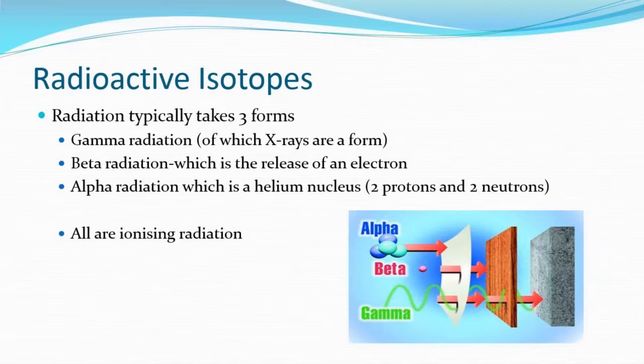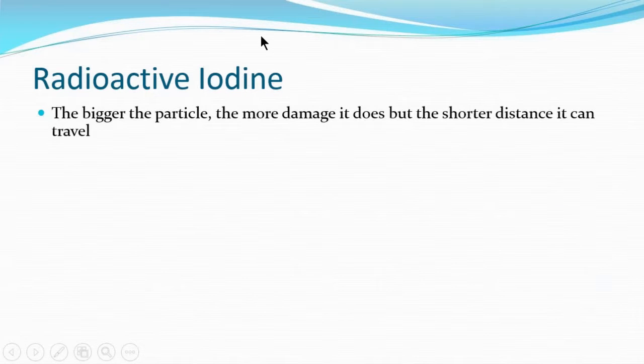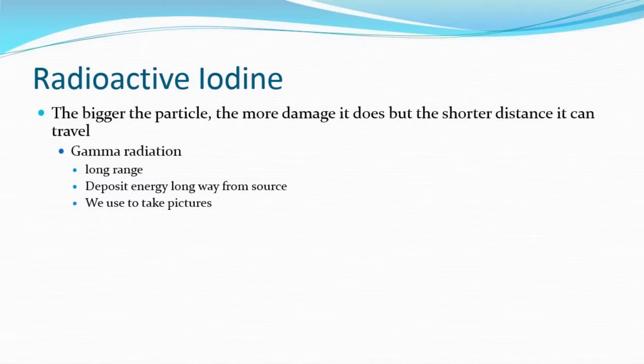So that means gamma radiation, which in fact is not a particle at all, has very long range. As we all sit here in this room, we have gamma radiation passing through us, and most of the time it's not stopping. It's just going straight through and on, and probably won't interact until it gets many light years away from here. So we use that in our imaging.